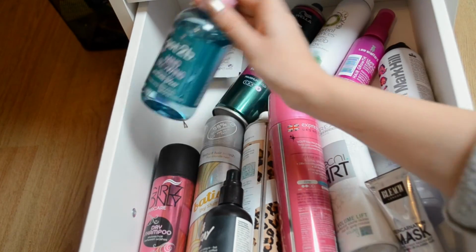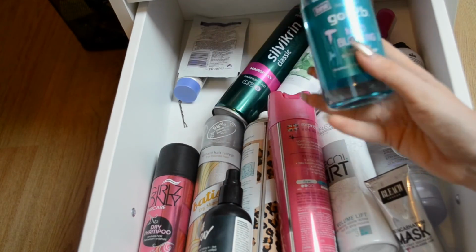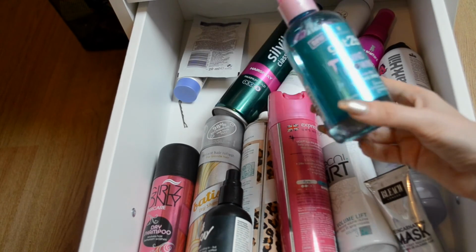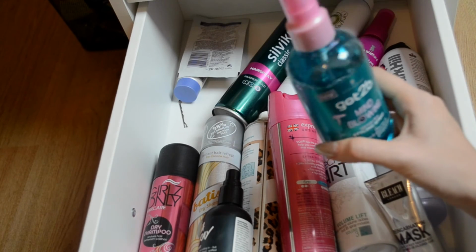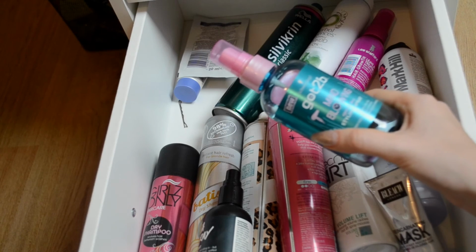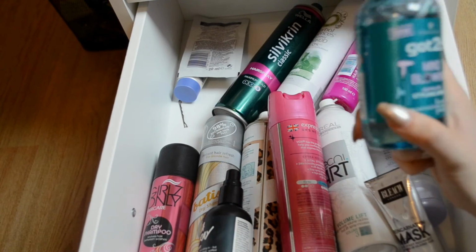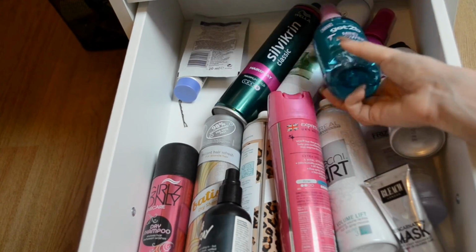I've got this Got to Be Mind Blowing Express Styling Dry, and this actually works. So this is for people that have really thick long hair and it takes them about an hour to dry their hair, which is what mine did before I got my GHD. And this used to really lower the time it took. It didn't lower it by much, and it has a very funny Ribenery smell, but it cut it down by about 10 minutes. So if you're in a bit of a rush, this is good.